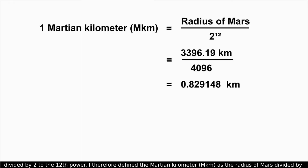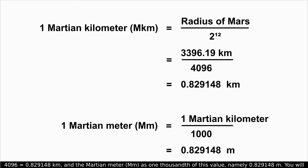I therefore defined the Martian kilometer, abbreviated as MKM, as the radius of Mars divided by 4096, which equals 0.29148 kilometers, and the Martian meter, abbreviated as MM, as 1,000th of this value, namely 0.829148 meters. You will notice that the first 4 digits of the Martian meter are exactly the same as the 4 digits of the megalithic yard converted to meters. Since the value of the radius of Mars has 6 significant digits, the value of the Martian meter also has 6 significant digits.